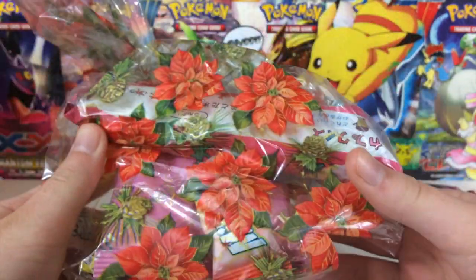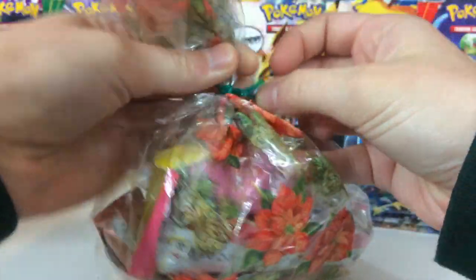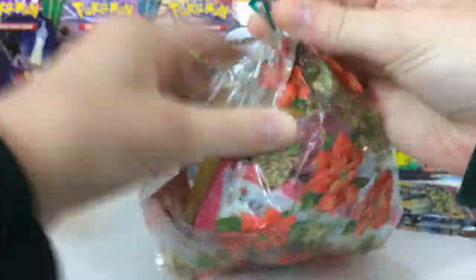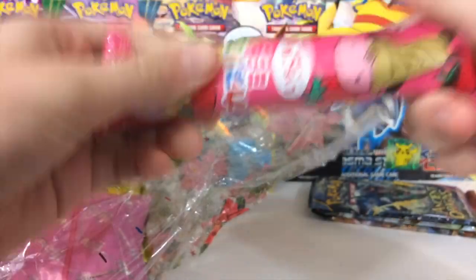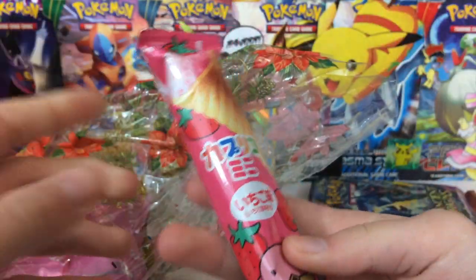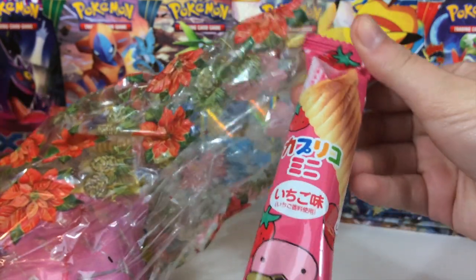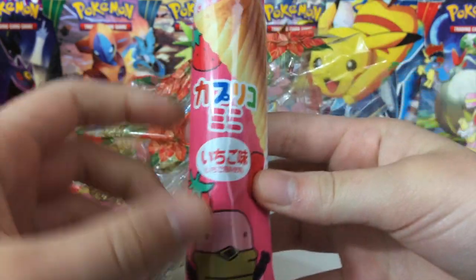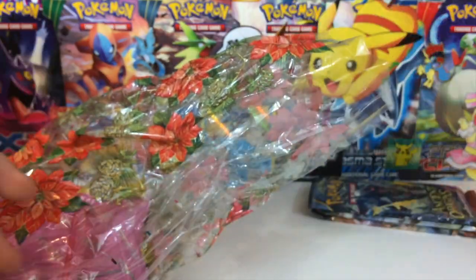Alright, so next up, oh my goodness. Okay, so here are some of the food. Look at this. Alright, let me go ahead and open this up. Some of these don't look like the typical foods that we usually get in Lucky Box. Some of them look kind of unique. So let's go ahead and see what these are. I'm just gonna show you guys the pictures and not actually open them because I'm not in the mood to eat this stuff right now. This one looks like a little cone thing and it almost looks like an ice cream cone, and it looks like there's strawberry filling on the inside, so that looks really awesome.